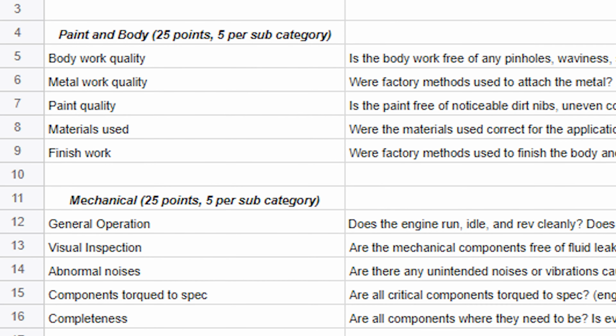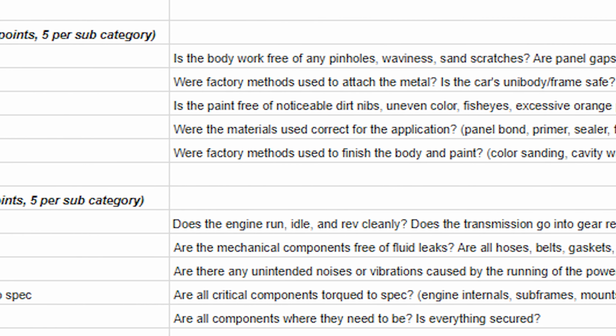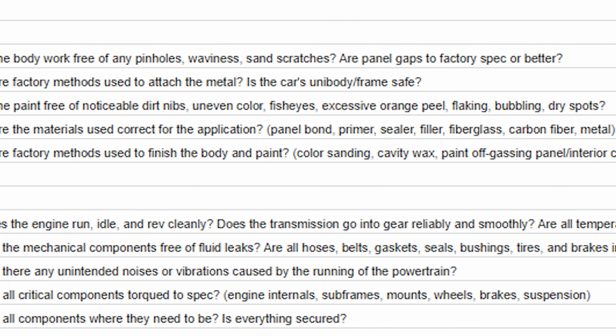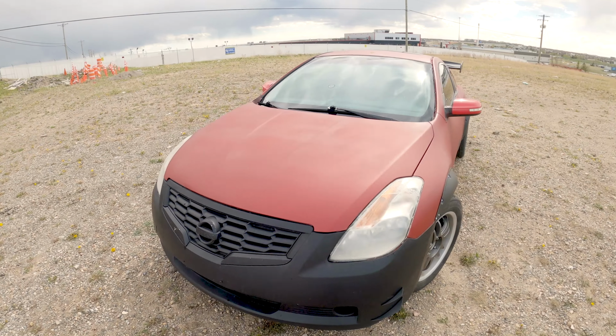Paint and body, 25 points, 5 per subcategory. Body work quality. Is the body free of any pinholes, waviness, sand scratches? Are panel gaps to factory spec or better? The modifications on this car are not good. The paint job is not good.